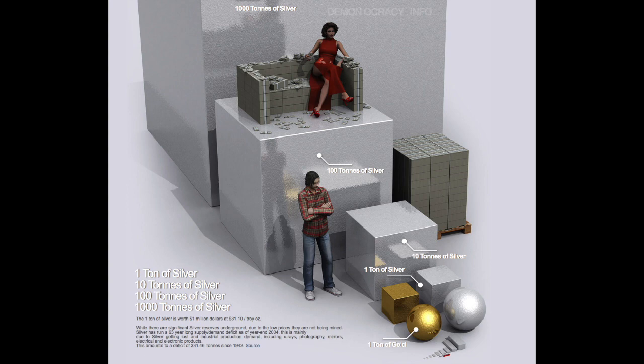So here's the bottom two-thirds of the photo, and you'll see there's a ton of silver, that little cube over there, next to a ton of gold. You can also see the spheres. They look like beach balls. There's a ton of gold and a ton of silver there. And at the very bottom, you'll see the very small bars that we were discussing earlier next to the pocket knife. There's also a 10-ton block of silver and a 100-ton block of silver.